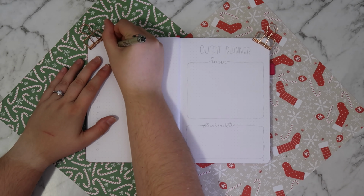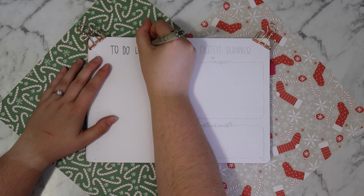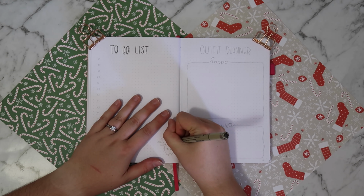Next up is a simple to-do list, so you can keep track of anything and everything you need to do that's related to Christmas and make sure everything actually gets done.